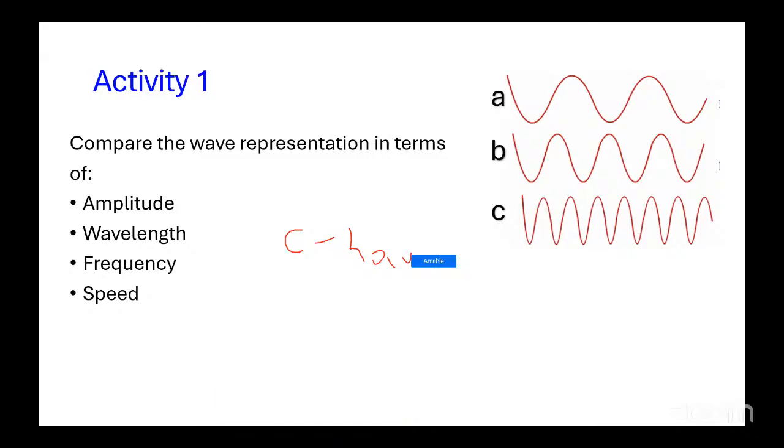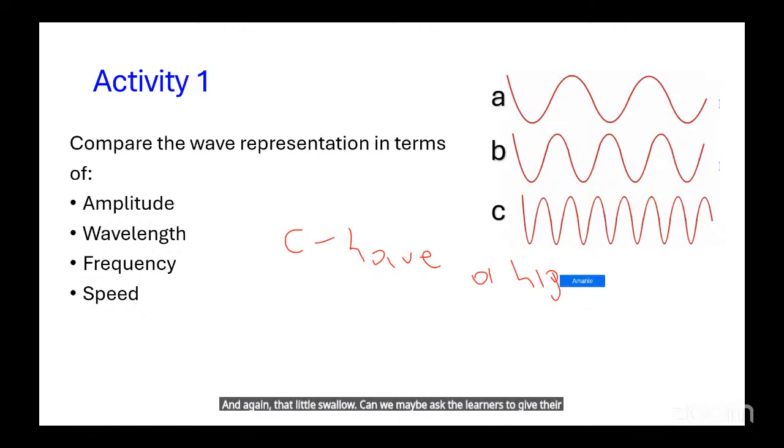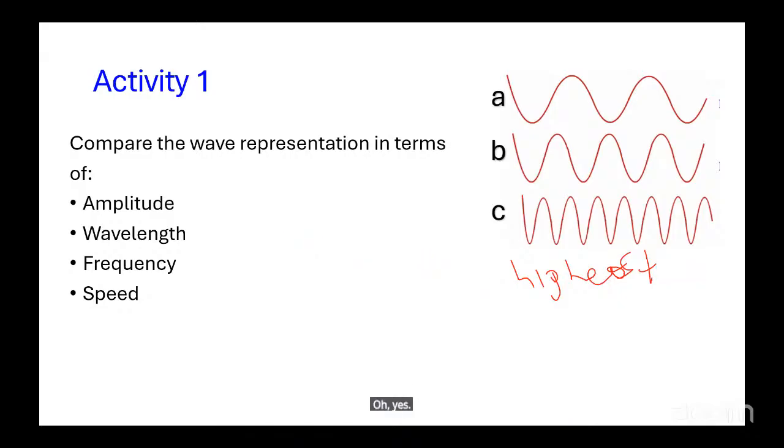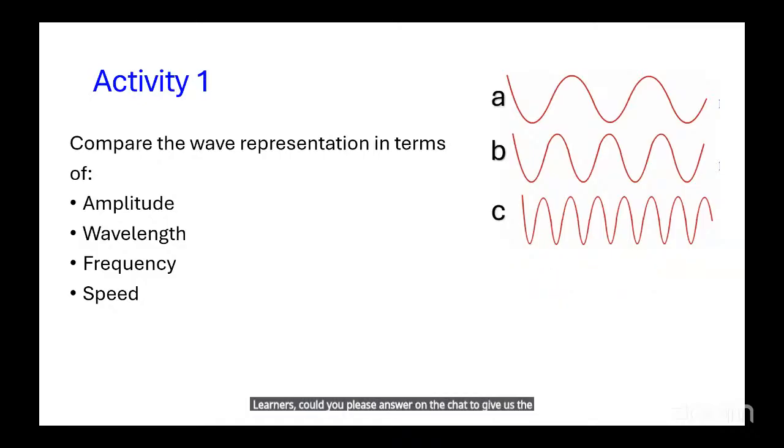Can we maybe ask the learners to give their answers on the chat as you ask them the questions, so that you can see if they've got the answers correct? Yes. Learners, could you please answer on the chat to give us the correct answers? Thank you.